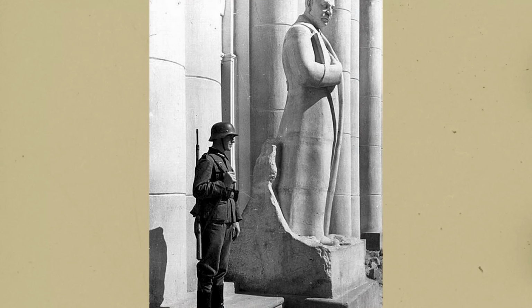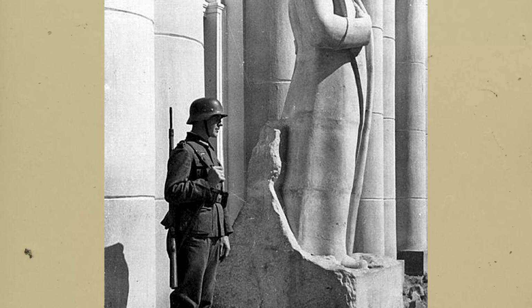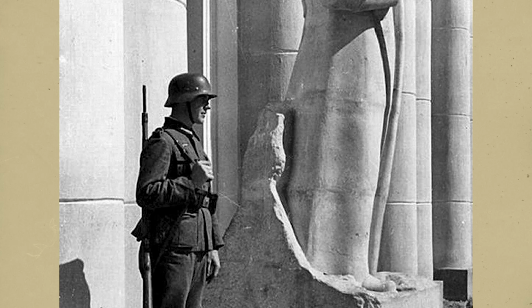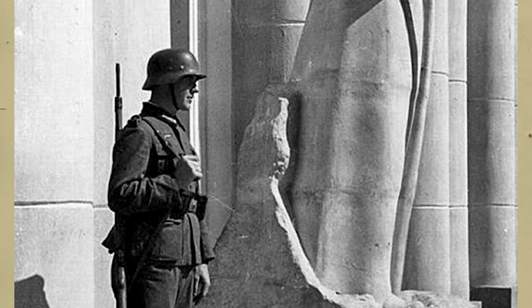A German soldier stands beside a statue of Joseph Stalin in the city of Novgorod during the occupation period in 1941. The image records the military presence on Soviet territory and the contrast between rival forces of the time.